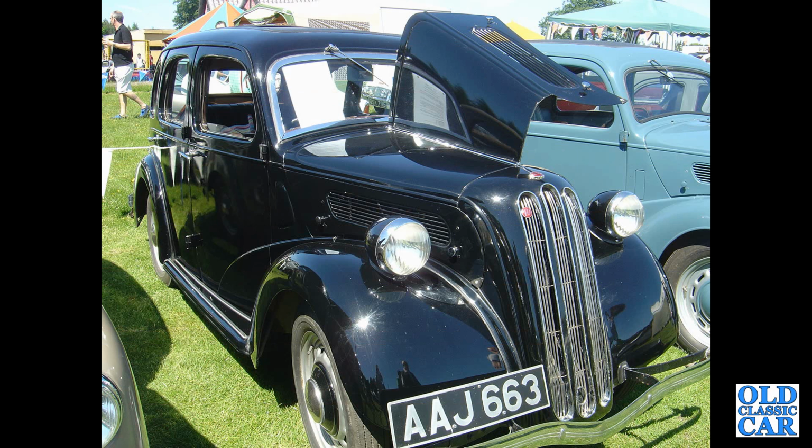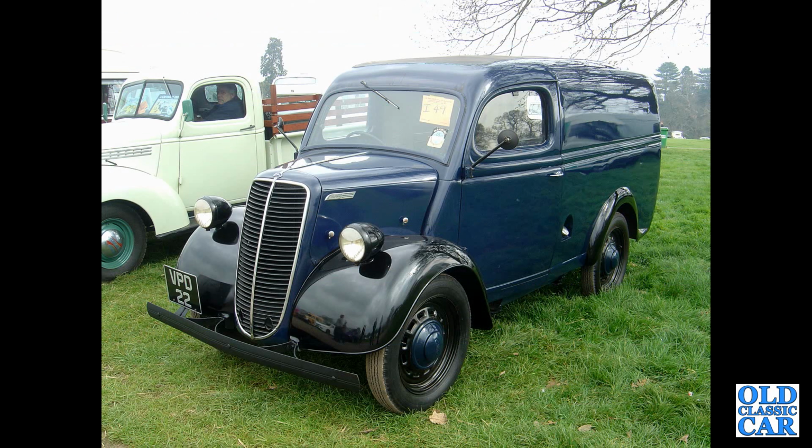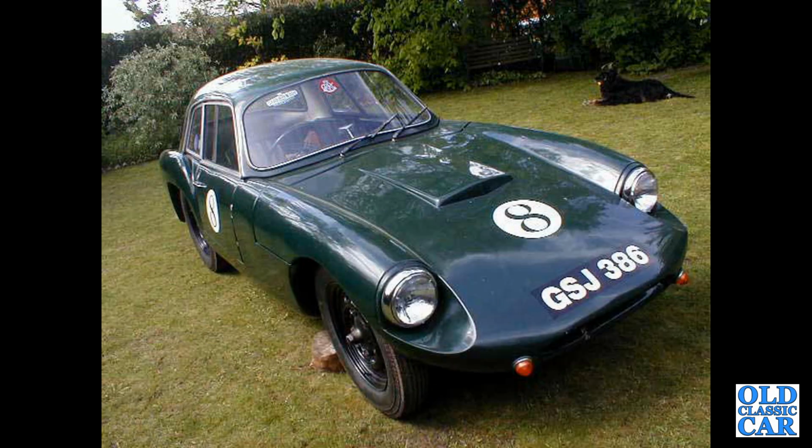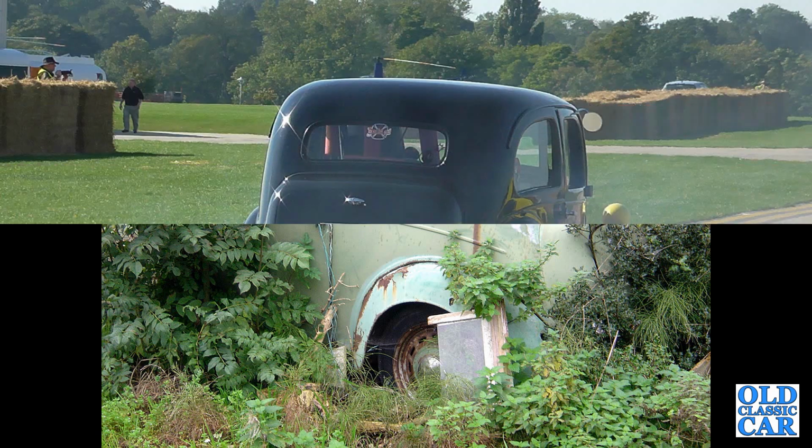An AAG J 663, that's a 7W10 with the rare 3-slot grille, which is very hard to find now. And an E83W van, looking smart. VPD 22. This is my old Ashley 1172 Special that I owned 20 odd years ago and is now in Germany. Despite the hubcap, I think that is a Pop 103E rather than an E494A Anglia, but whichever it is, it was sort of clinging on to life.